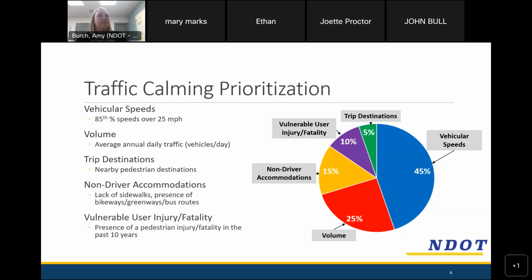And then 10% of the score is the vulnerable user injury fatality criteria. And that is, we look back at 10 years of crash data and identify whether or not there's been a pedestrian injury or fatality on the street. And if so, that gets 10 points. So that's our prioritization process, and we do this data analysis every round when we select a batch of projects for traffic calming. So Wallace scored in that top number.